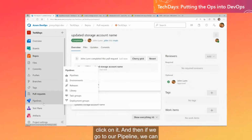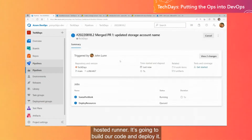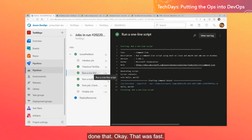And then if we go to our pipeline, we can actually see the pipeline running. So we can see the pipeline running here. It is getting ready to find that cloud-hosted runner. It's going to build our code and deploy it. So we can see it's running its first task that we saw in that YAML file. It's running that pre-work. Wow, it's already done that. Okay, that was fast.